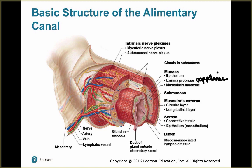In this area also, you might remember learning about MALT before, and that's what you find in there, right? That is the mucosa-associated lymphoid tissue. So this is the area that's going to help defend against microorganisms. And then, of course, this guy right here, the muscularis mucosae, is going to be important in movement, right? It has smooth muscle here, and so that's going to help with the propulsion of the food across through there.